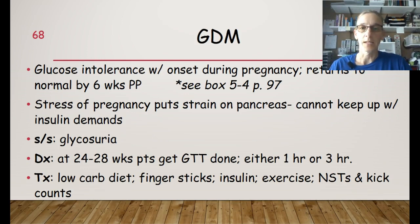Glucose intolerance with the onset during pregnancy. It returns to normal by 6 weeks postpartum. Be sure that you review page 97. Box 5.4 tells more about it. The stress of the pregnancy puts strain on the pancreas. It cannot keep up with the insulin demands. The signs and symptoms, which you would notice, is glycosuria. If you don't know what that is, be sure you look it up.